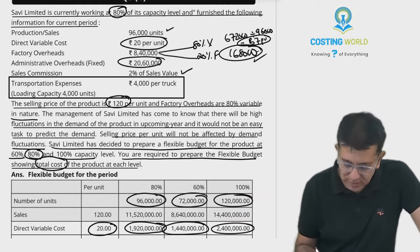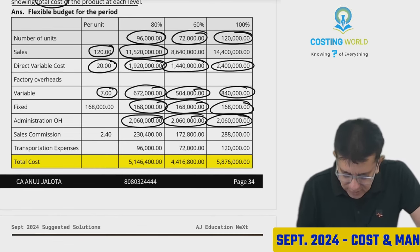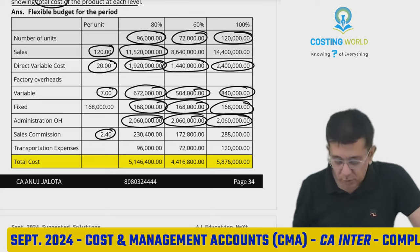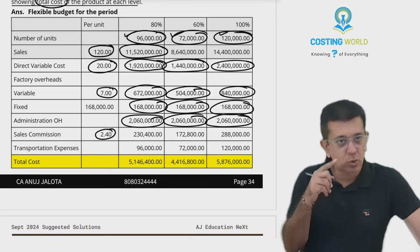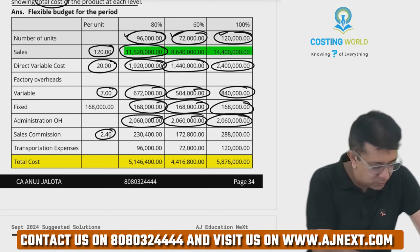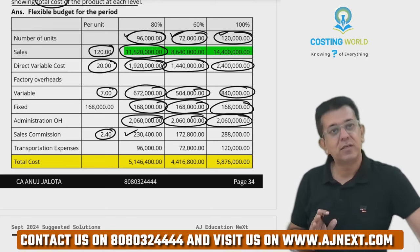Sales commission is nothing but 2% of sales value. You can either take 2% of this, or get the per unit figure and then multiply by the number of units. So 120 into 2% is 2.4 per unit into the number of units. In case you do not wish to do that, you can take 2% of these figures also. The answer should come the same. I'll check it once for you. 115,200,000 into 2%, in any case it will come to 2,30,400 only.